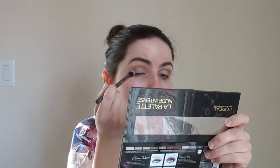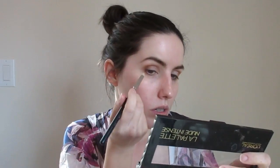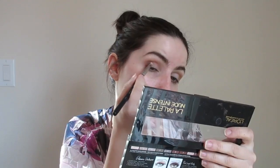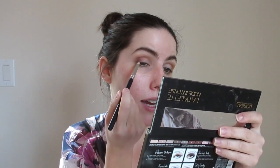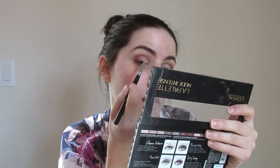G24 from Morphe to blend that in. Now I'm going to take my M431 from Morphe, and I'm going to take this shade down here, this purple. I'm going to put that on the outer edge to give the look a little bit more of that smoky, cool tone look. Making sure to feather up in the crease with my pencil brush, so that way there's not like a line here, but then there's nothing up here.